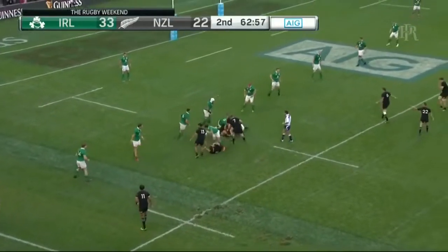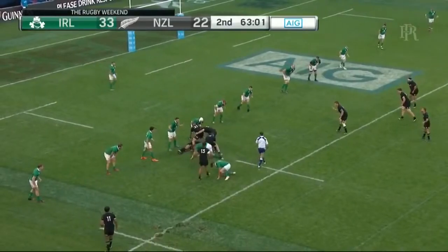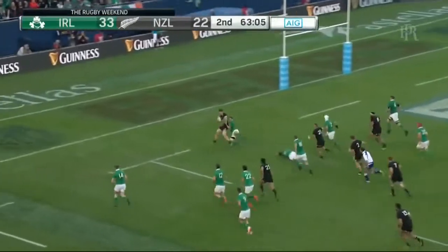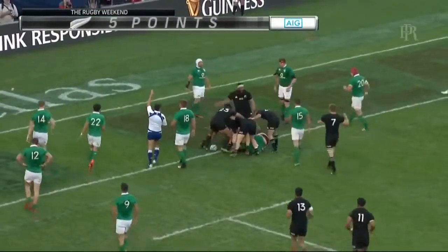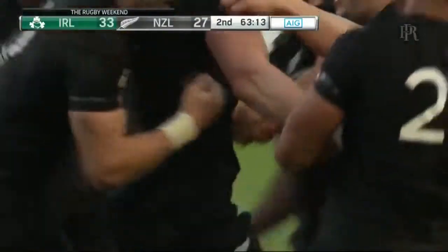Coles loitering out wide once again. Real threat when he gets the ball in hand. Now he acts as the scrum half. The New Zealand player is so versatile. There's a little break for Scott Barrett. Can he reach the line and touch it down? On his debut, Scott Barrett gets a try for the All Blacks and closes the gap.